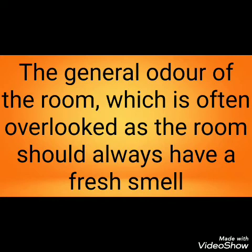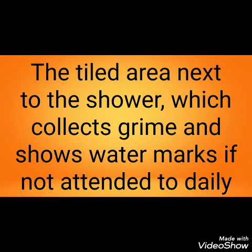And the general order of the room, which is often overlooked, as the room should always have a fresh smell. This is the first impression of a guest when he comes to your hotel room. The first impression is the smell of the room, which is very, very important. So you have to do a thorough check before going out of the room. After you clean the room, you have to re-inspect, and smell by standing at the front of the room and in the middle of the room. This is very, very important.